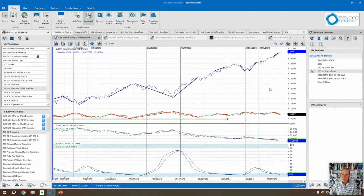We have the stocks outperforming the US dollar, and what we want is a falling US dollar and a rising market, which is a positive thing for equities. So that's all going in the right direction as well.